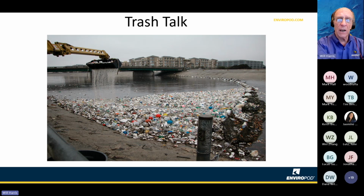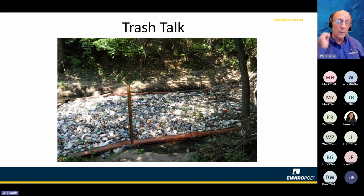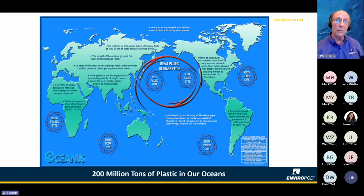But again, this is why we're here and what the technology is all about, preventing these types of occurrences and seeing this accumulation of trash. It's quite visible. And this is a waterway. I won't mention where it is, but it is in the USA. This is the type of accumulation of trash that occurs in our waterways. And this is where things happen now around the world.